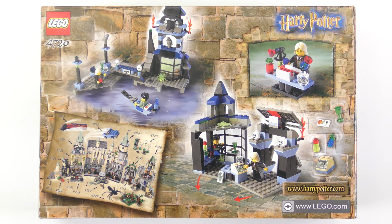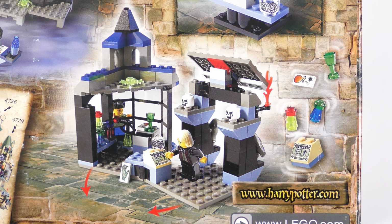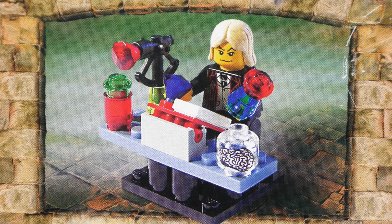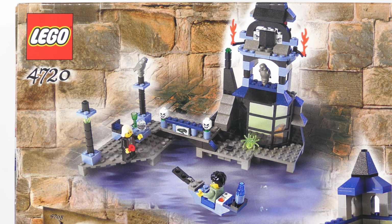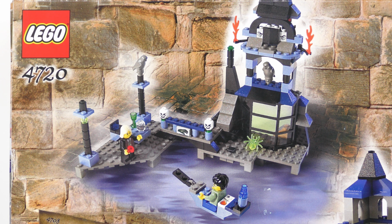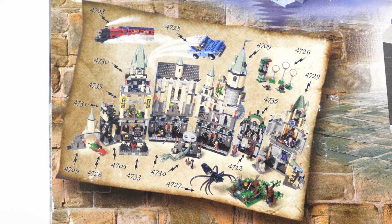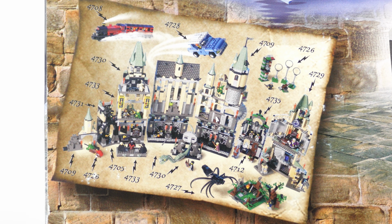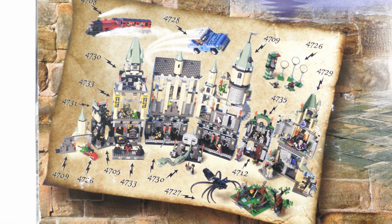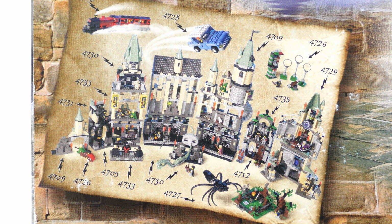Over on the back of the box, well, we've got all kinds of stuff going on. There's a closer look at Borgin and Burkes and all of the creepy artifacts inside, a scene showing Lucius Malfoy trying to sell his dark magical items to a non-existent Mr Borgin, and some inspiration for an alternate build. This shows the Venice, Italy branch of Borgin and Burkes. Also on the back of the box we have a convenient shopping list showing all of the cool Harry Potter sets you could have bought in 2003. If only I had a time machine, I would go back and buy all of these.